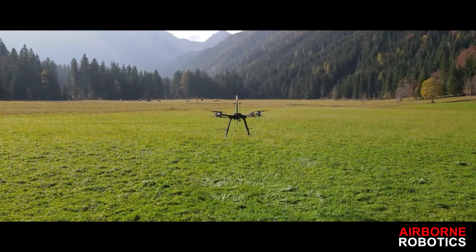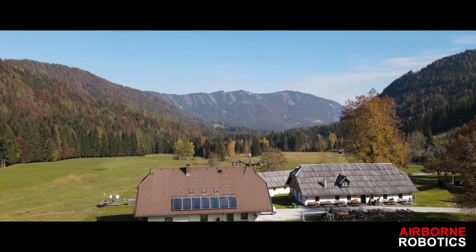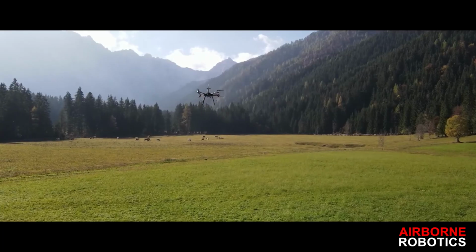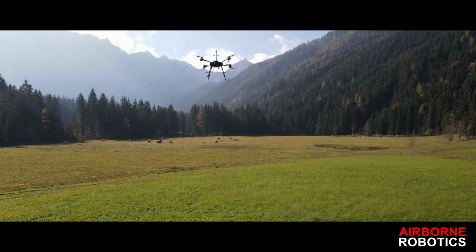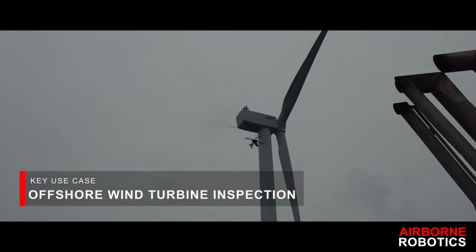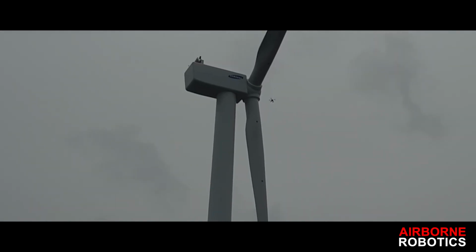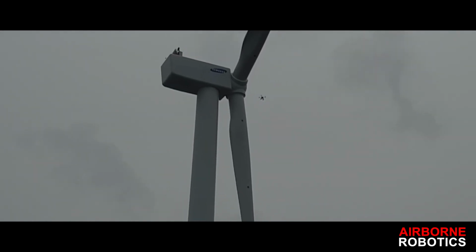Project SatURN is all about beyond visual line of sight drone navigation and data transfer. We see 80% of future drone applications in the BVLOS space. One key use case is offshore wind turbine inspections. SatURN helps us work towards end-to-end autonomy in this space and further cementing the commercial potential.